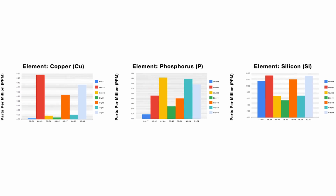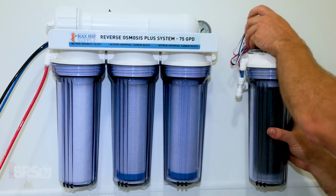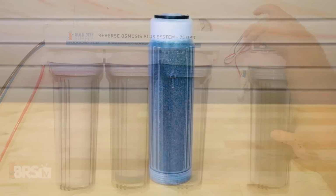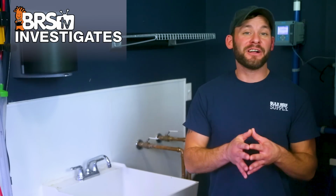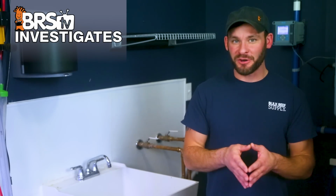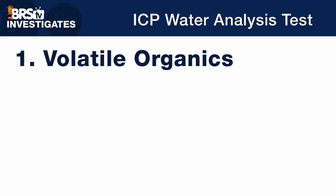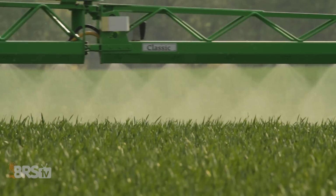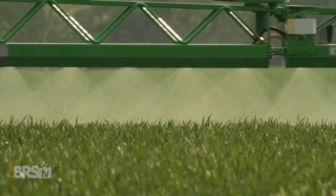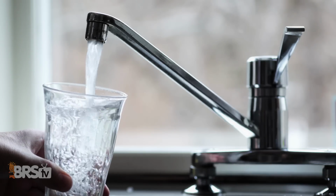And of those elements, like copper, phosphorus, and silicon, each can be reduced or removed with reverse osmosis or a more aggressive DI filtration. However, what these $30 ICP tests don't capture are those organic compounds that may be present in our tap water, such as volatile organics, pesticides, herbicides, which can also be removed with RODI filtration methods, yet may require more advanced testing to detect in your specific water source.